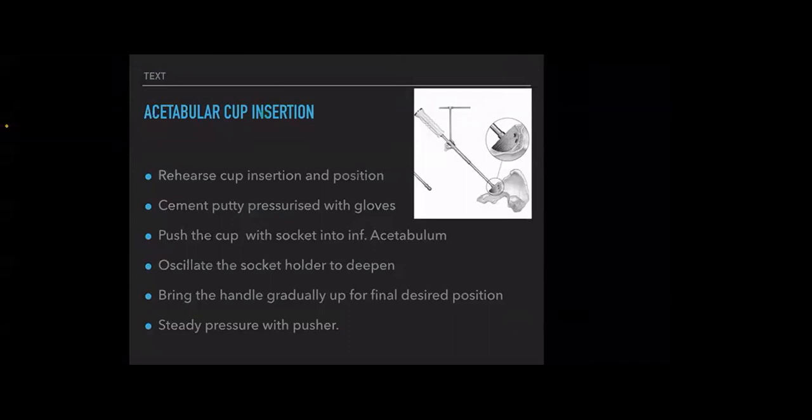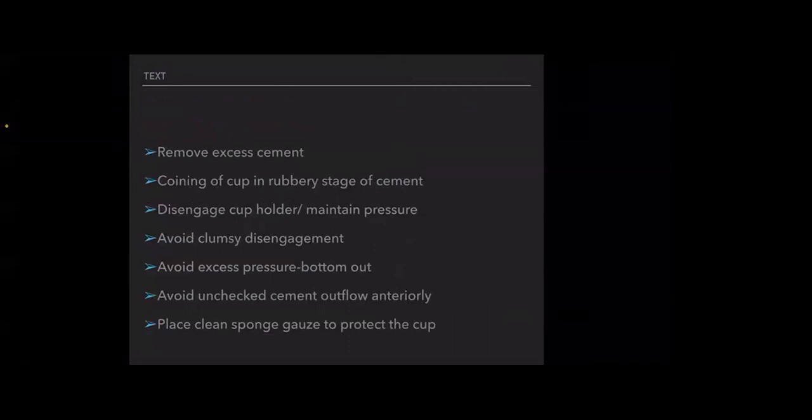Remove excess cement, then do coining of the cup in the rubbery stage of cement. Coining is just tapping the cup handle with your hammer, or even with the hand sometimes. Disengage the cup holder, maintain pressure, avoid clumsy disengagement, avoid excessive pressure, bottom out, and avoid unchecked cement outflow anteriorly. Keep a watch on the anterior side, because there are important structures on that side. That is why you need to wait enough, almost 5 minutes before you really pressurize the cement, otherwise it will all spill out. Place a clean sponge gauze to protect the cup.